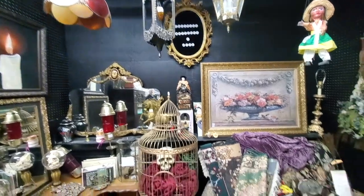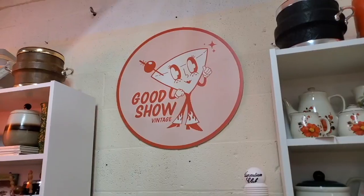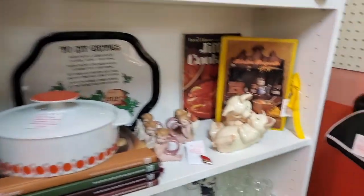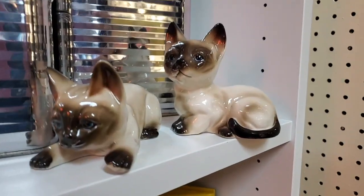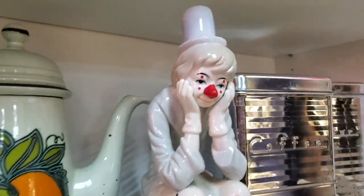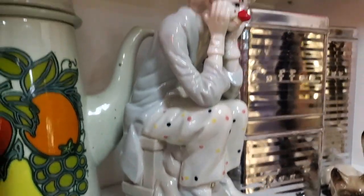This booth was a little bit on the Gothic side. It even had a skull over there in a bird cage, but I still appreciated the style. Good show vintage over here. They had making out pigs and just really humorous, cute knickknacks. I love the cats. This cool clown, sad clown. Where do you find stuff like this? I love it. Prices are very reasonable.